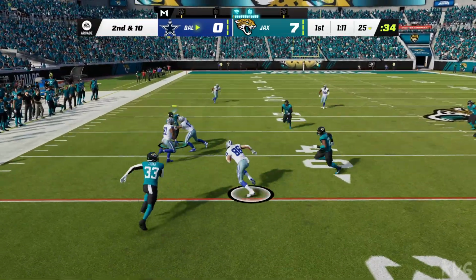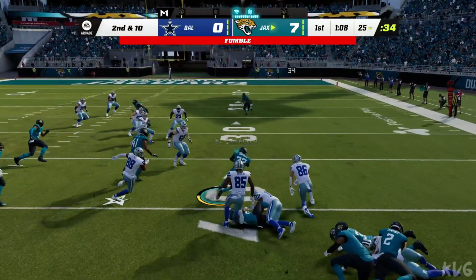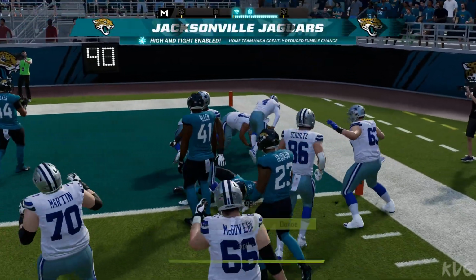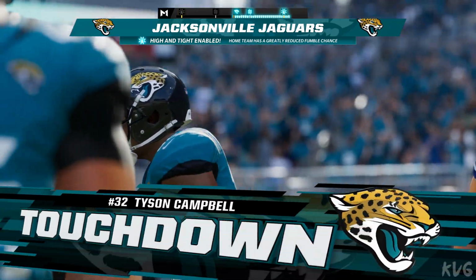Meanwhile, Dak's throw complete into the hands of Schultz. And now a fumble. The ball's out, and the Jags grab it. Finding space at the 40, inside the 20. And he brings this one back. A fumble return for a Jacksonville score.